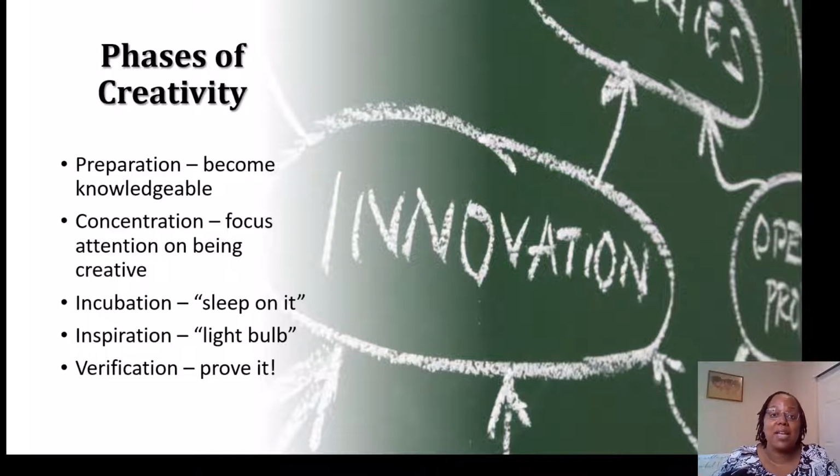What's the proper way to design this robot so that it can be the most flexible and adaptable for various skill sets and for various uses? Concentration, focus on being attentive and creative. Incubation, such as sleeping on it. Inspiration, such as getting light bulbs about ways that we can use open source hardware to improve the academic journey and professional development. And then how do you verify and improve?